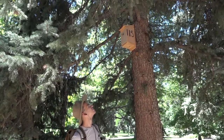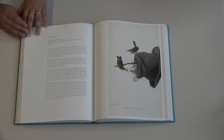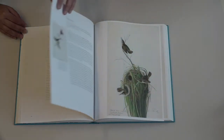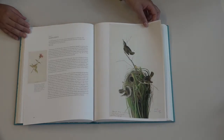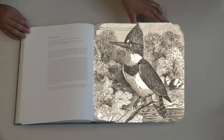For this, we can thank Florence Merriam. Florence developed what we now understand to be one of the first actual and accessible field guides, Birds Through an Opera Glass, which she wrote when she was only 26 years old in the late 1880s. The intention of this book was to introduce young people and fellow women to birds and their environments, and it featured black and white woodcut depictions.